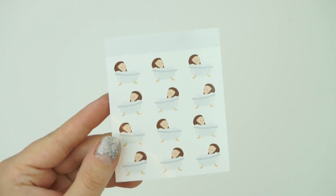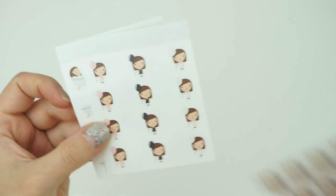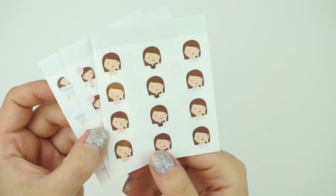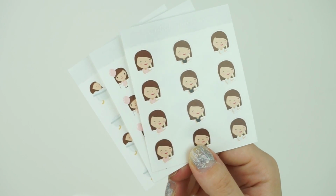So we do have the bathtub ones, which I feel like are going to be super popular. We have the balloon ones, which are also great for birthday party celebrations of any sorts. And then also the champagne flutes, which again, birthday, celebration of any sorts, or if you're just going out for a happy hour or something like that. Then we have some foil items releasing this week.